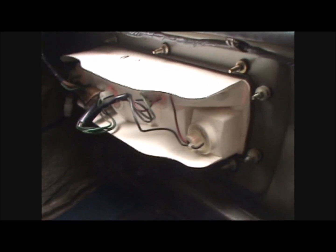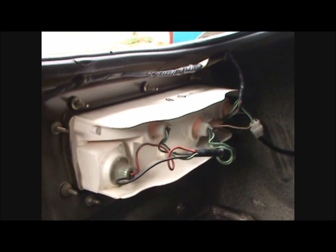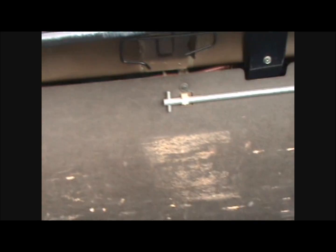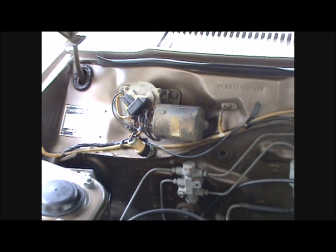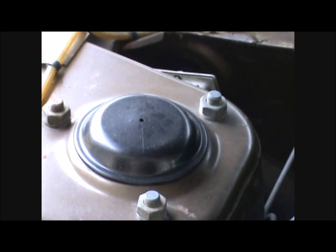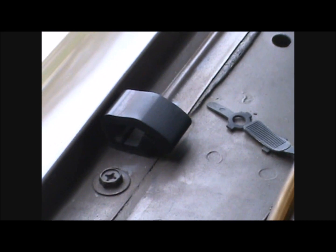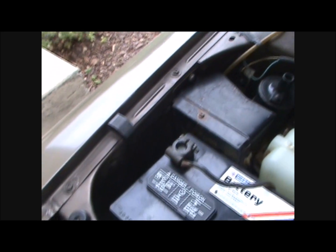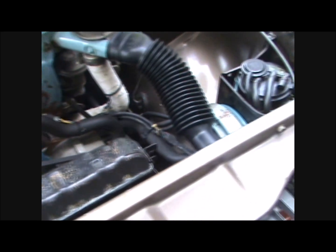Light brackets are all intact, good shape. The plastic doesn't look like it's worn out or going to be brittle. Everything looks good. All the wiring has been seen all over the car here. The rubber parts, plastic parts, they're all in just really good condition. Things that can't be replaced because these cars just don't exist anymore. But all that stuff's in good shape.